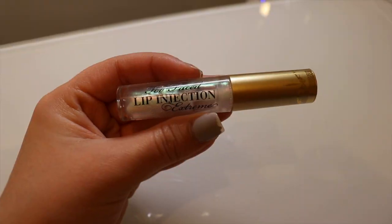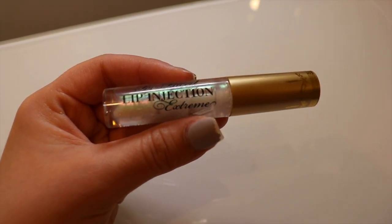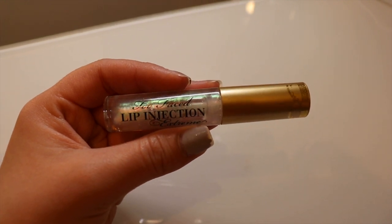It smells like nature. I really like the smell. It smells really good. Alright, now I'm going to apply Too Faced Lip Injection Extreme. This is one of my favorite things.